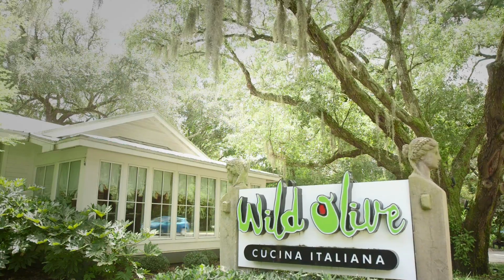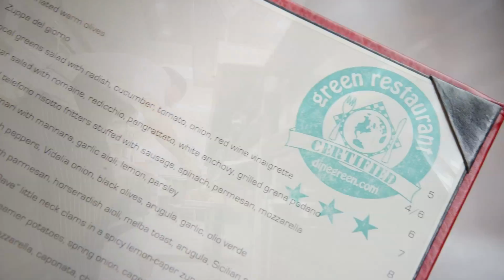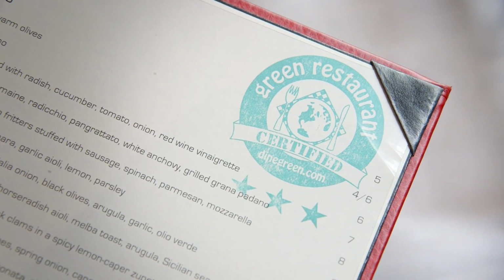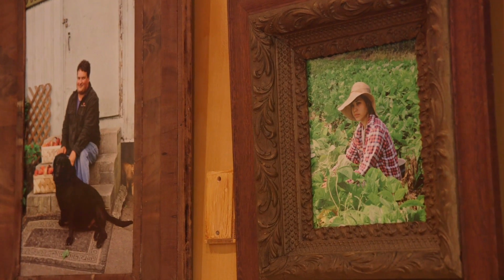farm? A local Charleston restaurant, Wild Olive, participates in Charleston County's commercial food waste composting program. We started our composting service in April of 2012. All that compost doesn't end up in the landfill. It actually gets composted and reused and sold back to the farms that use it to grow the food that we sell here at the restaurant.